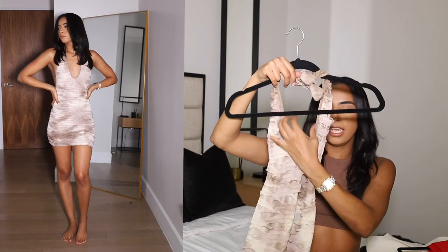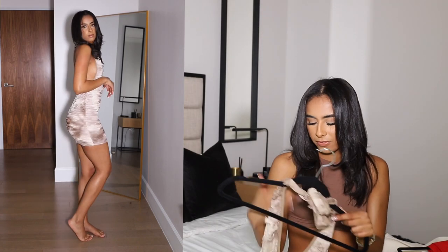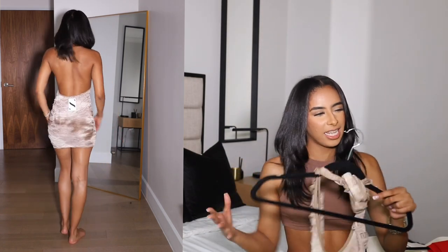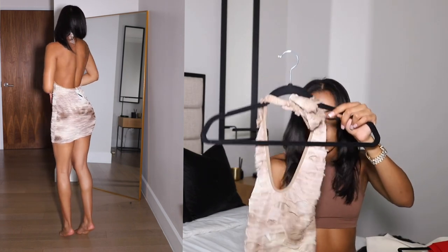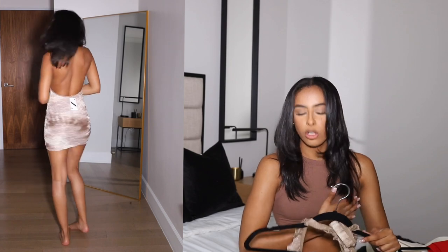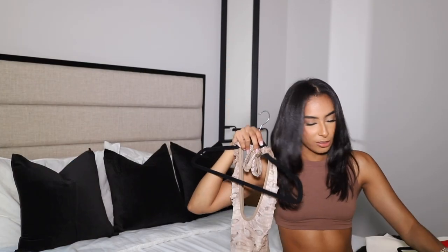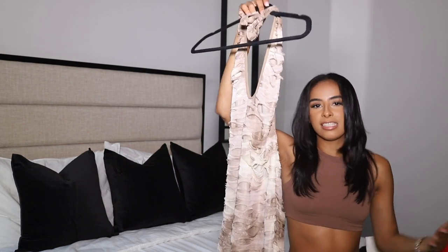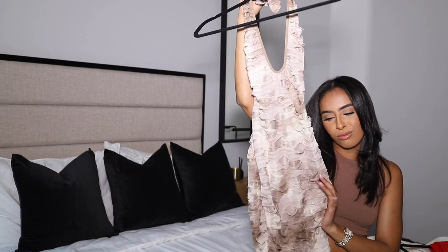With deep V dresses like this, and when you have small boobs, I just feel like you need cleavage for it to look good, for it to look sexy. I was already hesitant on it, and I got an extra small because of that, so it wasn't loose fitting right here. But because I got an extra small, like I was mentioning with that Ruve two piece, it just sucks in my butt because it's too tight. I just don't like the way that it fits.